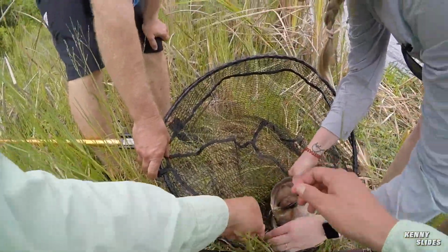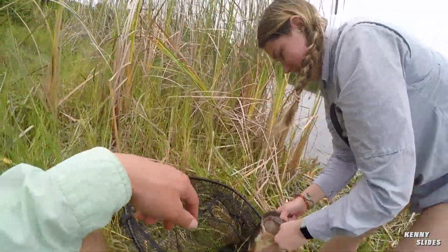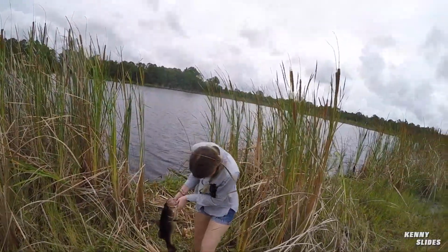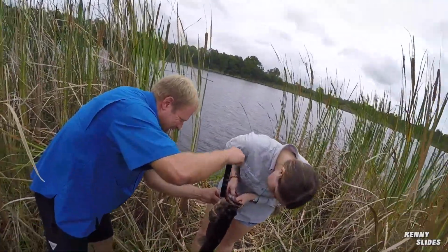There we go. Oh, yeah, beautiful. Hooked it right in the side. Good job. Right in the bottom of his lip. Oh, my gosh. Look at the size of that dude. That thing's sick. That's like probably around six, right? Five and a half, six?